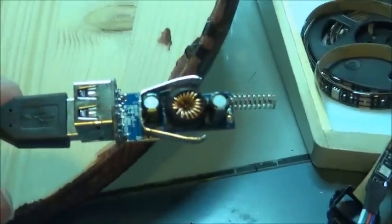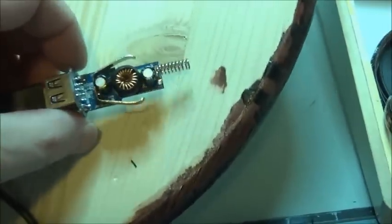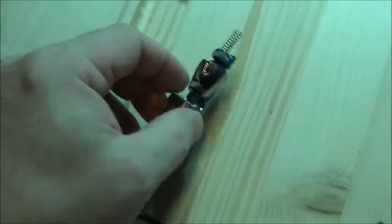Okay, I've just taken the casing off of the car adapter, and I'm down to, here's the negative, here's the positive. So I've got to solder a wire on each one of those, join it up to my 9-volt power, and I am good to go.